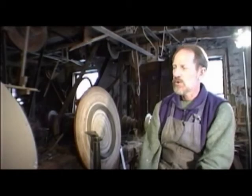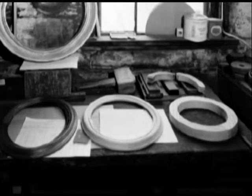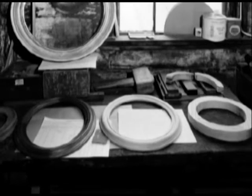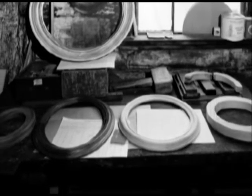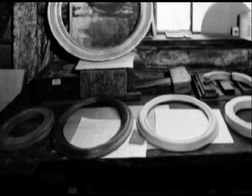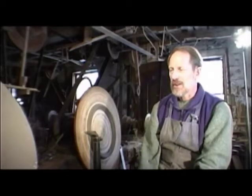The beauty of the transformation when you make something out of wood, and particularly when you do it on a lathe, you start out with something that's kind of rough, and then several hours later, you have something that's really beautiful and smooth and round, or in this case, elliptical, and you've got beads and coves turned into it. They wouldn't be working in wood if they didn't find that intriguing and beautiful and satisfying.